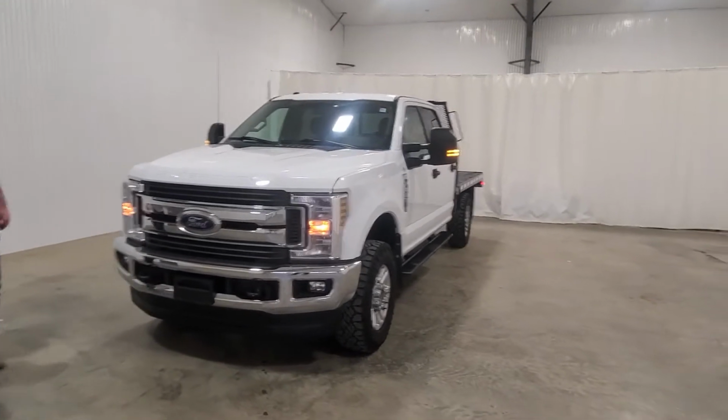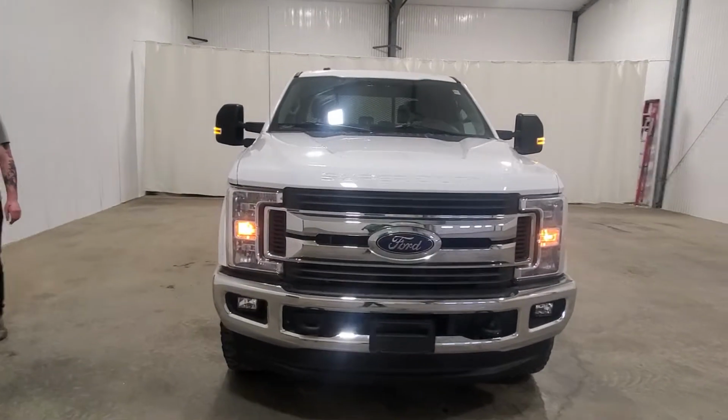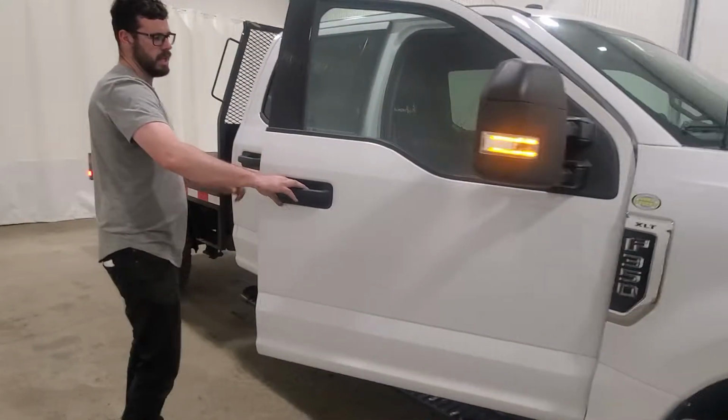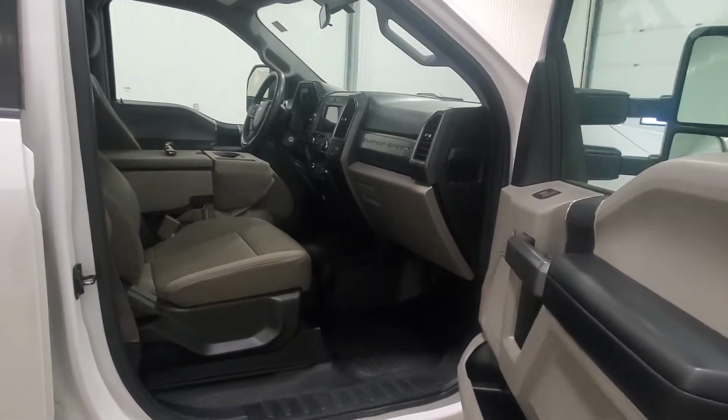This is stock number 4032P. It's a 2019 Ford F-350 crew cab flat deck with 54,000 k. Has a 6.2 liter gas engine and an automatic transmission.